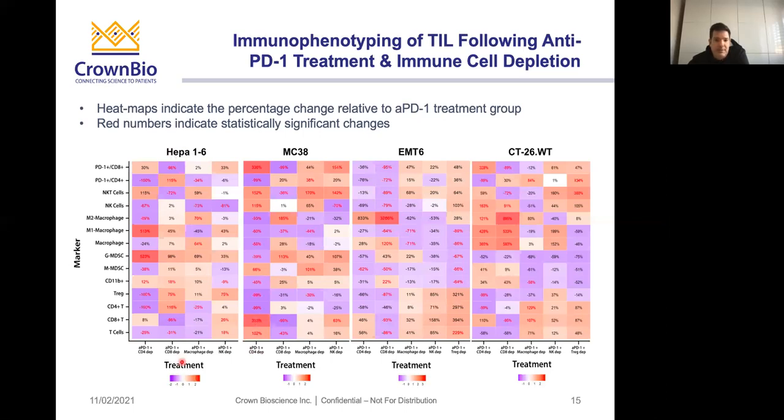Now, if we look at HEPA-1/6, CD8 depletion has not much influence in terms of immunomodulation. However, when we deplete CD4, we can clearly see that we increase the macrophages and also the MDSC population. I won't go through all the details here. This presentation will be shared afterwards, and there is a lot of information you can look at in terms of immunomodulation, but the one I have described is the main outcome of those observations.